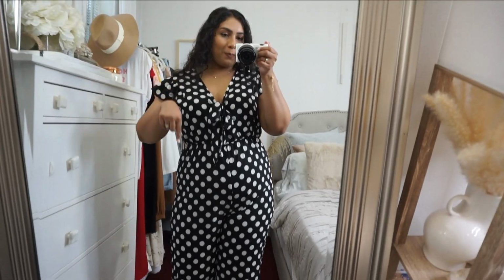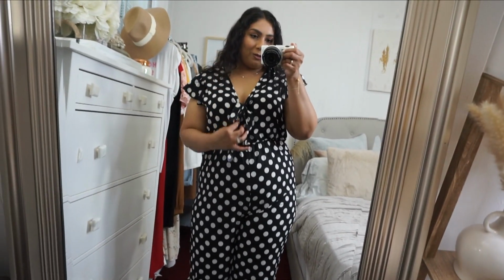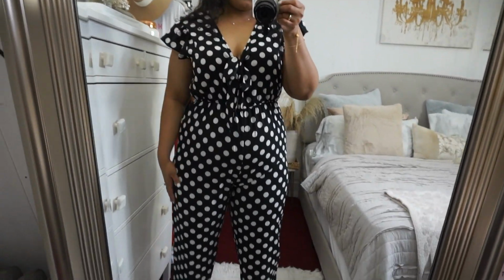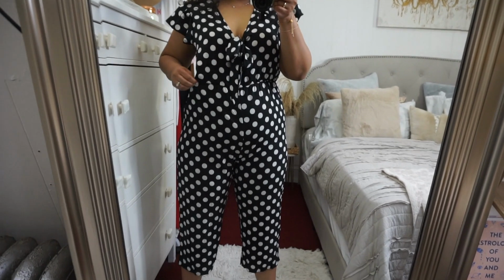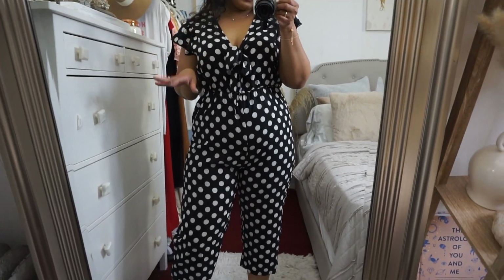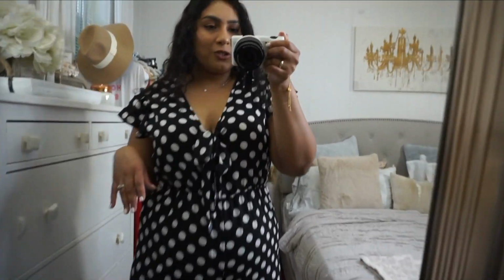You do have to step into this one, so this part unties and you step into it, pull it up, and then you tie the bow back. So that's how you get in and out of this one. This one does not have any zippers, but this part here is stretchy, so that makes it easy getting in and out of this outfit. So yeah, really cute. Pair with some black shoes or white sandals.